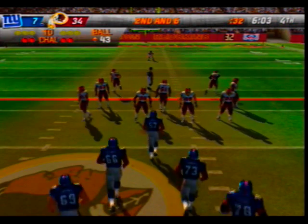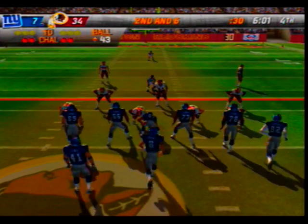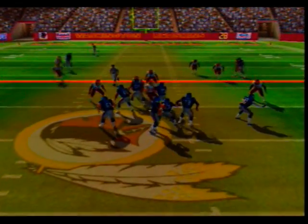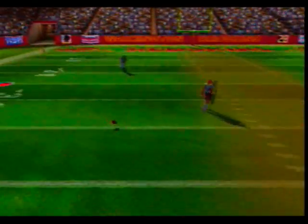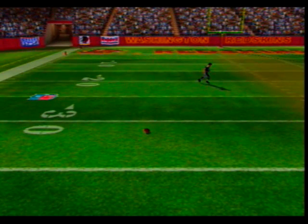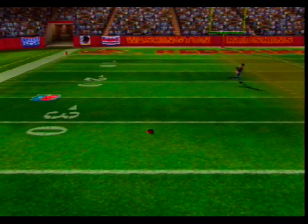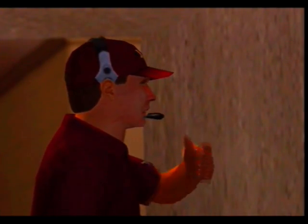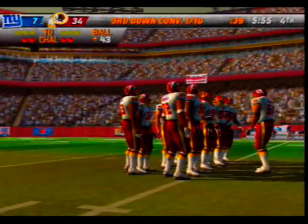Ball on the 43-yard line. The Redskins come out in a 4-3. Under pressure with the pass. Good push by the defensive line, forcing the incomplete pass. He hung in there. He didn't really have the time that he needed to make the play.